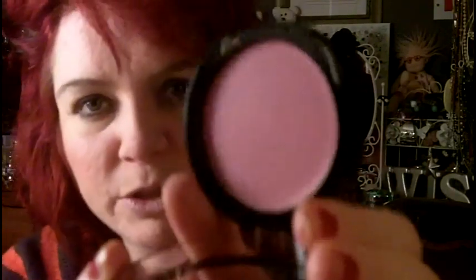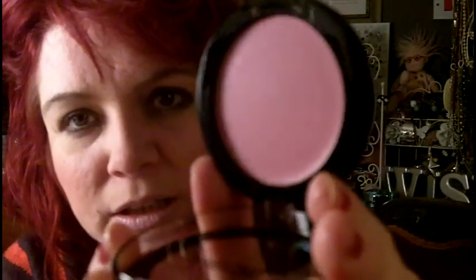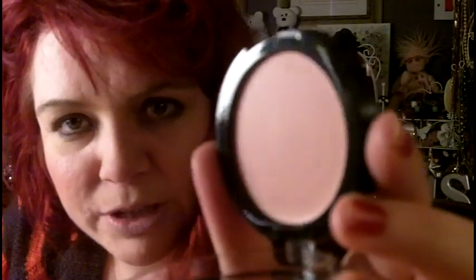So I got two. There was only two available in the sale, and I got Silky Rose, which is a beautiful pink, and I can't wait to try that out. And then the other one was Fluffy Peach, and this is beautiful. I was so tempted to pick up another one of these. In fact, I may go back and actually pick up another one of these, depending on what it's like when it's on. I'll try it out tomorrow. It's a beautiful soft peach. I really love that.